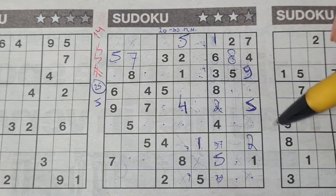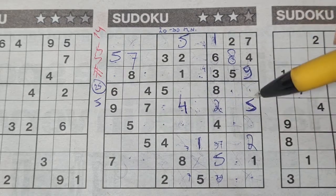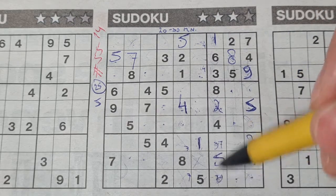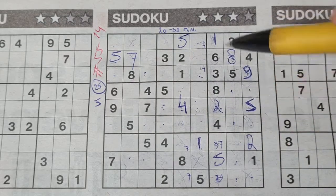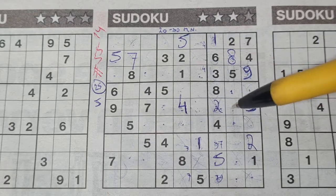2, 4, 7. With the 9 here, we have a pair again. Yeah. We have a 9 and a 7 in this column. We have a 9 and a 7 in the last column. So the column between, the only three places left for the 9 and 7 go in these three boxes. 9 and 7, 9 and 7, 9 and 7.